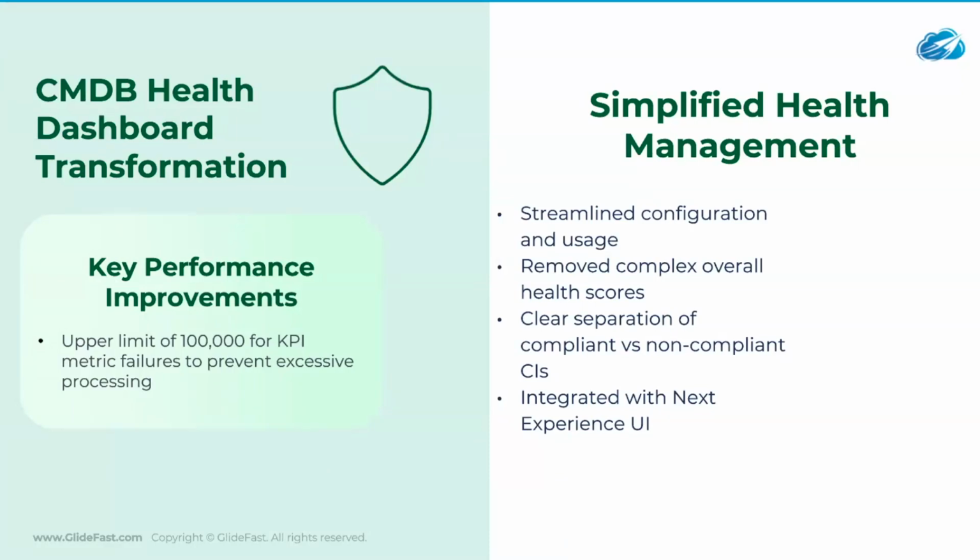We also have some simplified and streamlined configurations and usage. So what they've done is simplified data and concepts like the removal of the overall health score that was previously on the health dashboard. There are also now two distinct reporting sections for compliant versus non-compliant CIs on the dashboard. And then now we have the look and feel of the Next Experience UI for a better user experience. And one thing to note is that the health dashboard is now also integrated into the CMDB workspace.